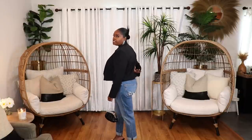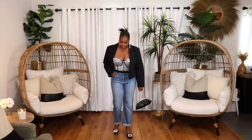And I'll link all of these pieces. You can always get the extenders for the back of this if it's too small. They do sell the 5 hook extenders because this bustier does have 5 hooks. So I'll link that as well for you guys. But yes, first look, definitely a vibe. Definitely a look that I'm rocking.